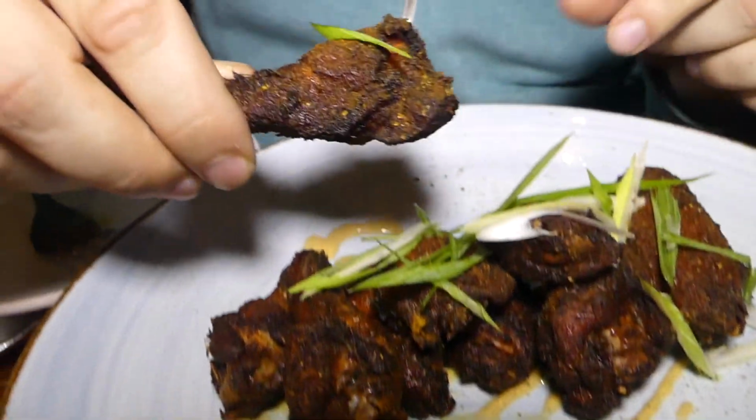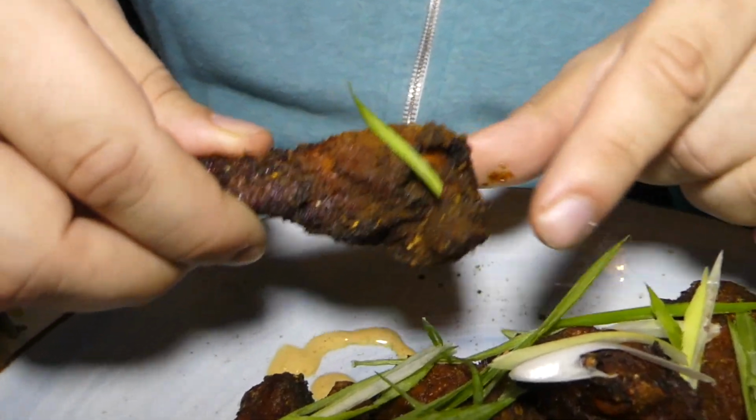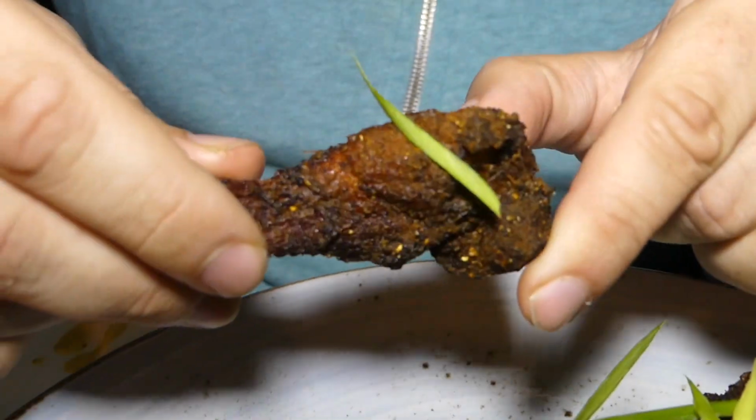There you go. Yeah, very smaller wing. Yeah, smaller wings, fairly dry, but I think it's all going to be about that spice mixture. And I think we have some hot sauce on the side too. I'll try without the hot sauce and then with the hot sauce, because that hot sauce they just brought over right now.